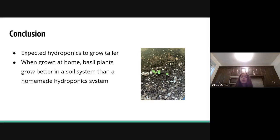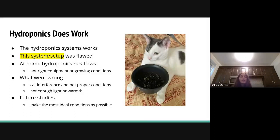I expected the hydroponic system to grow taller and faster than the soil based on previous experiments and research done prior to the experiment. However, hydroponics does work. This system was just flawed. It was at-home hydroponics due to the pandemic, and that means there was not the right equipment or growing conditions. I have 2 cats, and they kept messing with my basil, and I didn't have the proper conditions in the room that it was grown.